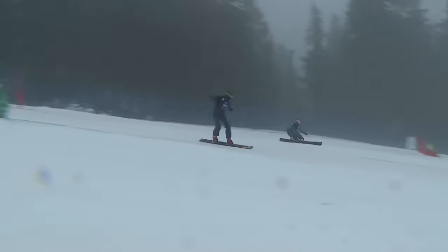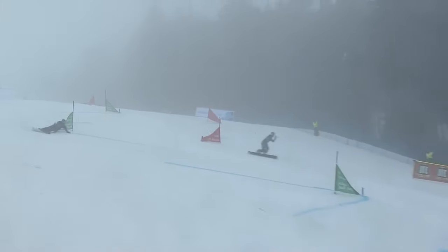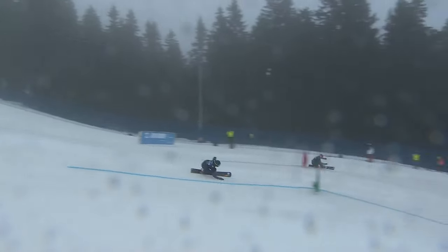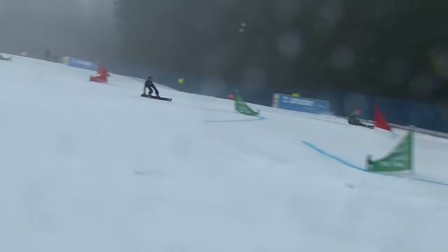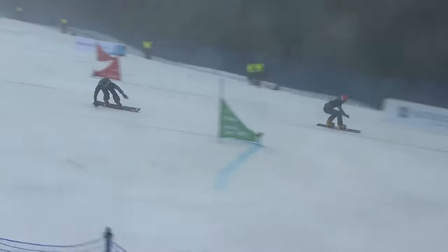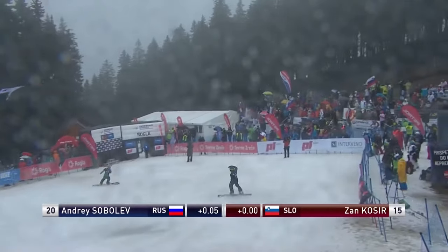Kozir, second in the opening round of the PGS Tour in Carezza, Italy, has a slight lead over the Russian. Just 9 hundredths to play with, next to nothing, and it's still anyone's race as we're just about 6 or 7 gates from home. They're diving towards the line. Who's going to take it? Oh, it is Zan Kozir.